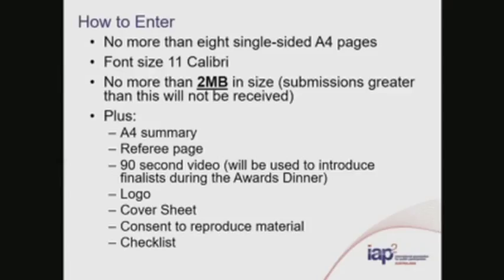We also need your organisation's logos and referees. Now, a really important point to make here is that you need to let your referees know that they may get a call, because all referees are checked and we don't award any winners who have not had their references checked. And then the last piece of information that we ask for is an application cover sheet, consent to reproduce material, and then a checklist.